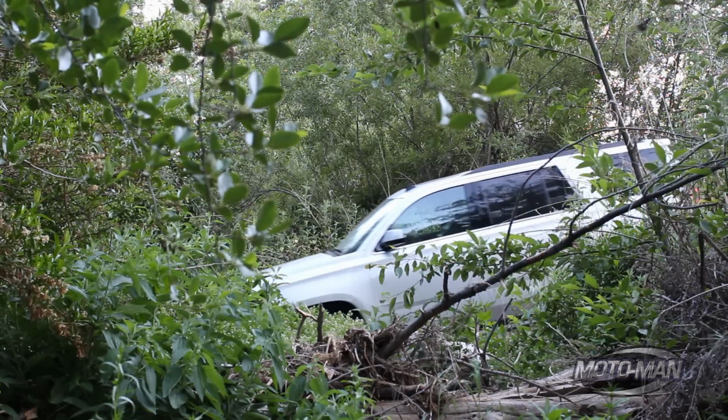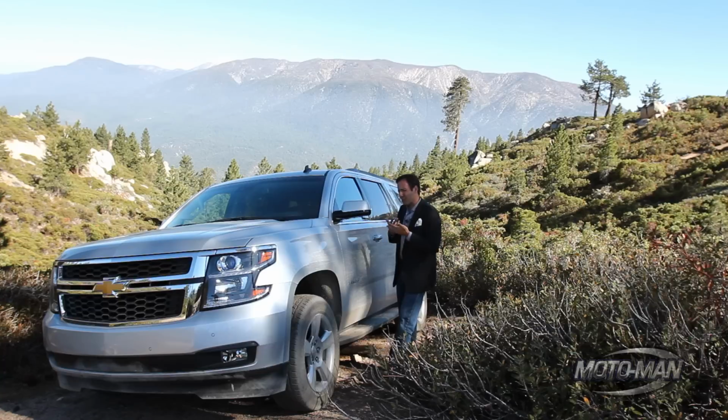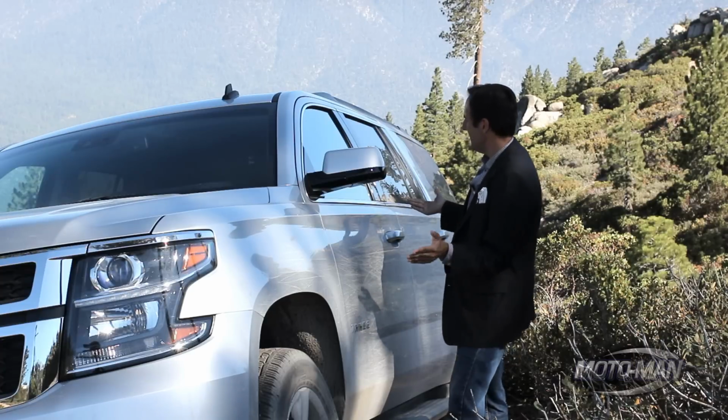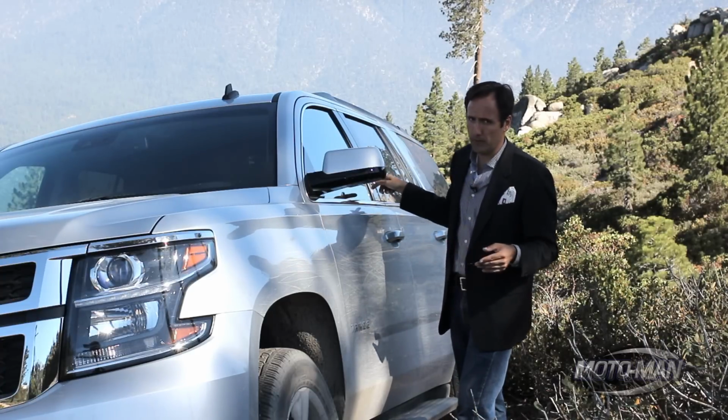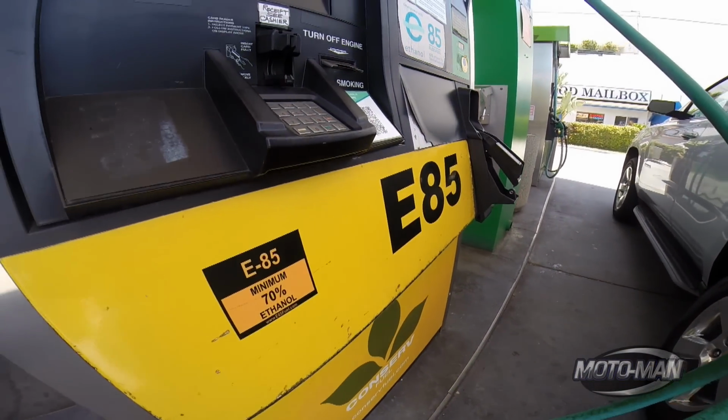I know I've billed this as we're going to take a $60,000 truck off-road, but really that hasn't been the experiment. It's we're going to take a $60,000 truck off-road and run ethanol through it. So in reality, what's been going through the veins is fancy corn oil.